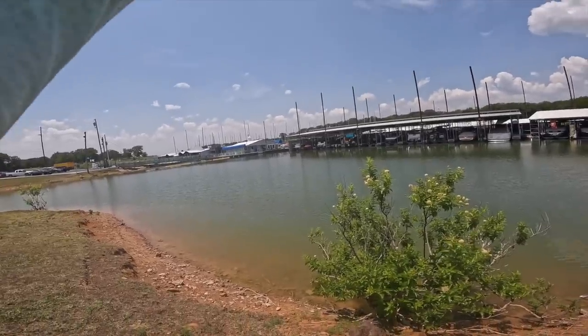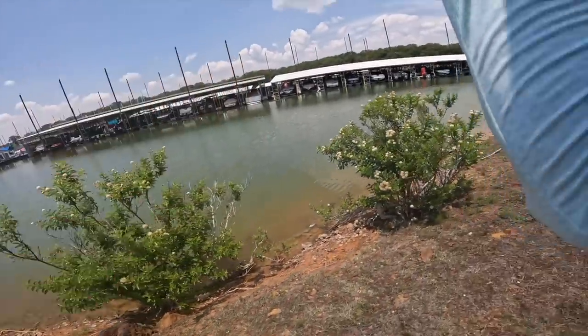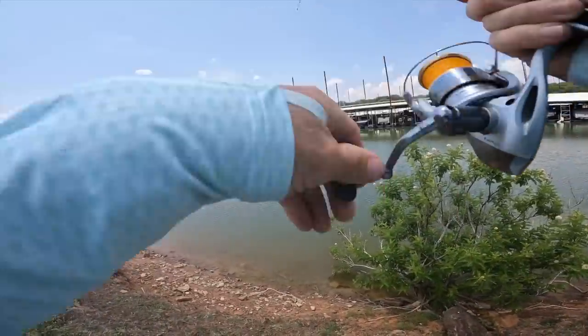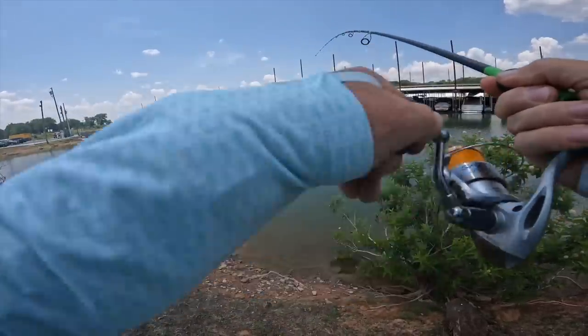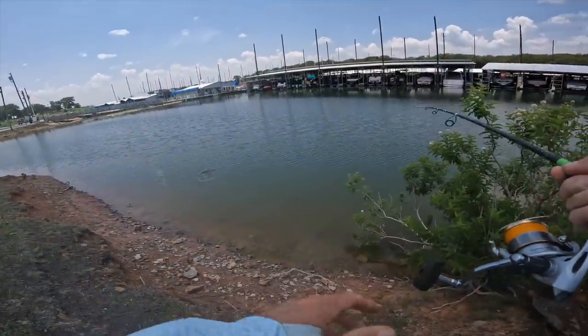Fish on. Fish on. I lost a shoe. I gotta go grab it. Oh my God, big fish alert. Oh, it's a catfish. Oh, it's a catfish. We'll take him though.